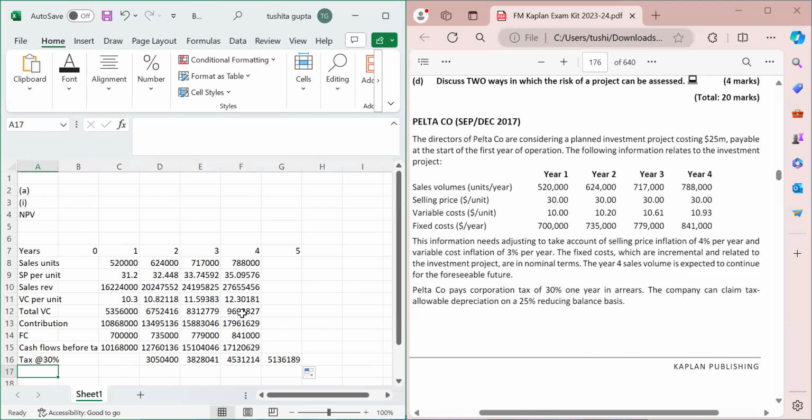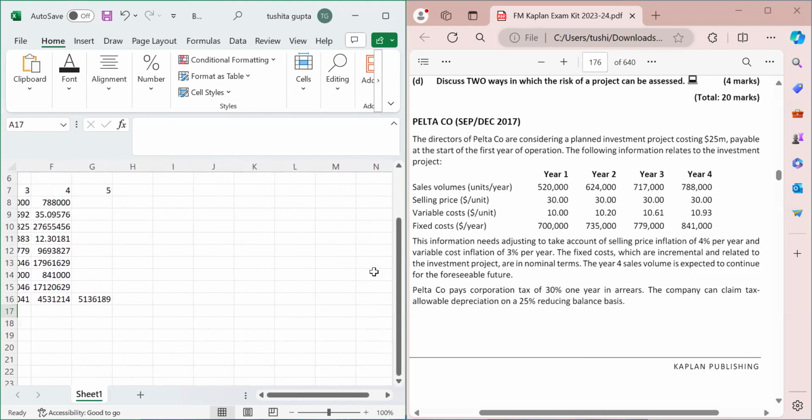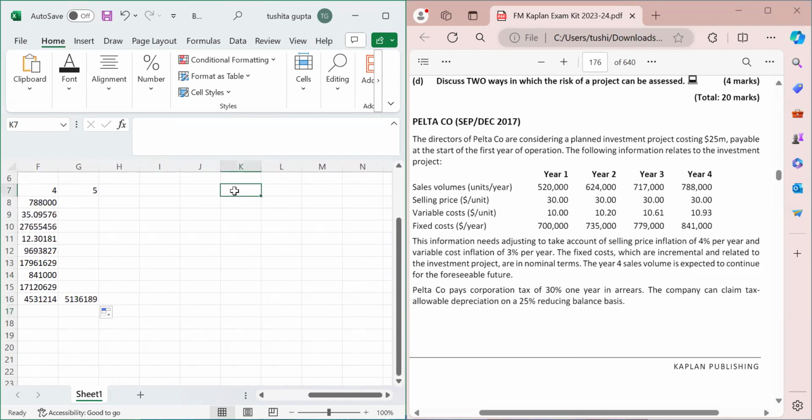Now the next thing that I need to work out is my tax allowable depreciation benefit. One thing which I can do is to mention that this is my working note with regards to the tax allowable depreciation. The first thing which I have is my initial investment, which I have at 25 million. Then the next thing that I do over here is first year's depreciation.